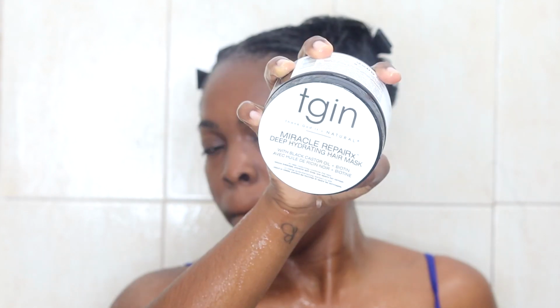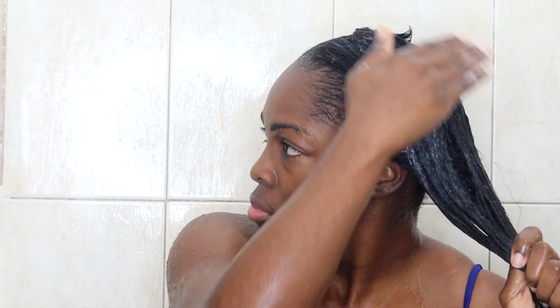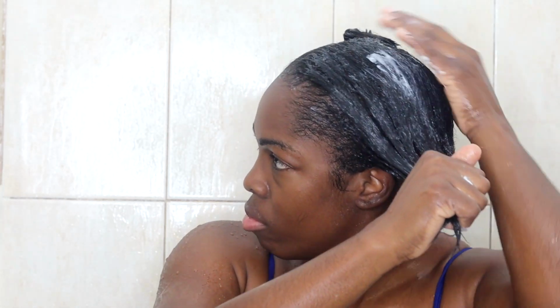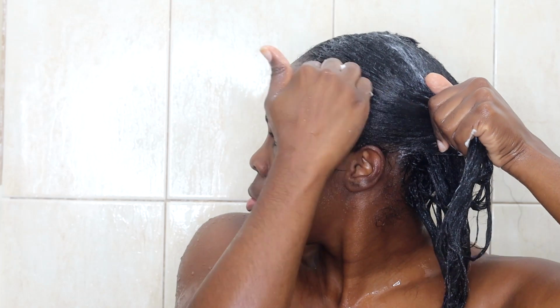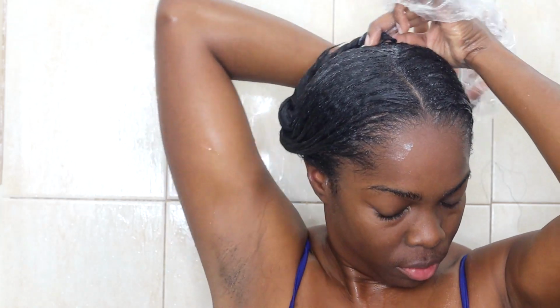So I'm gonna be deep conditioning with 2 products, the Mielle Babassu Mint deep conditioner and the TGIN Miracle RepairX deep hydrating hair mask. The reason why I wanted to mix them is because the TGIN mask is very hydrating, as it says, and it repairs as well. But the Mielle, that one is also moisturizing, but it has protein in it. So I'm just gonna wrap that up and put it in this plastic cap, and then put my microfiber towel on it so it gets a little bit extra steamy.